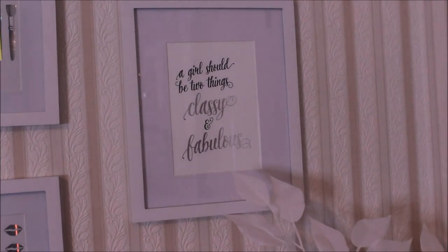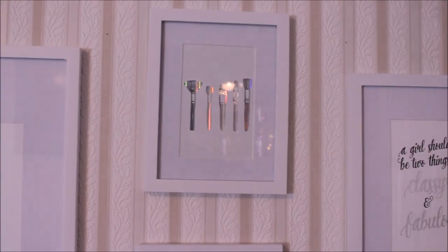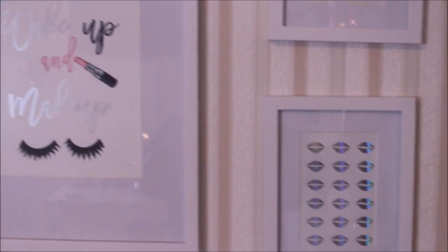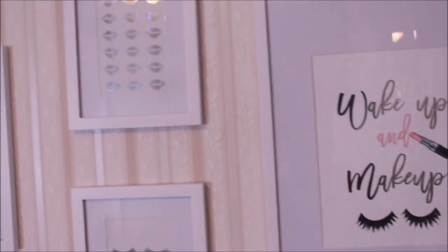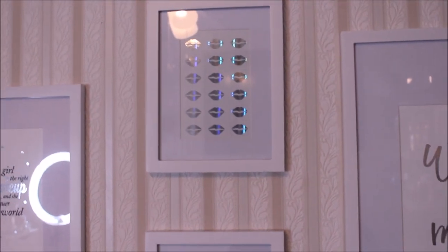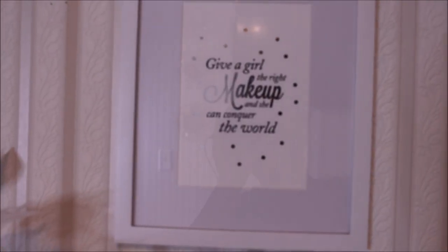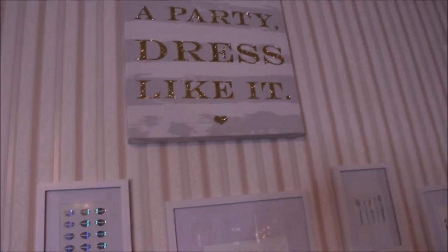So this just says a girl should be two things, classy and fabulous. Then this one is just a picture, some brushes and some lips. And then the big one in the middle just says wake up and makeup. And then another picture of the lips because I love those. And then a picture of a face. And then there's this one, and this one says give a girl the right makeup and she can conquer the world.